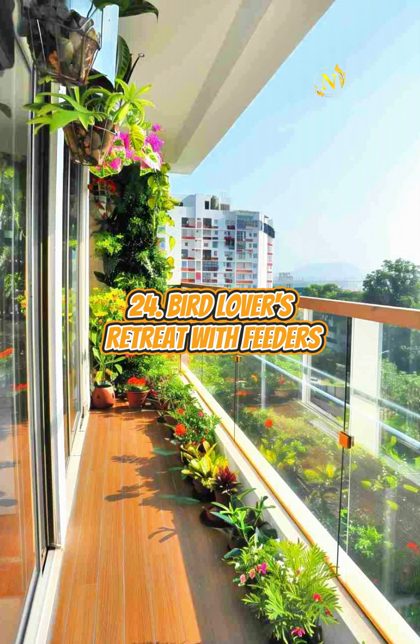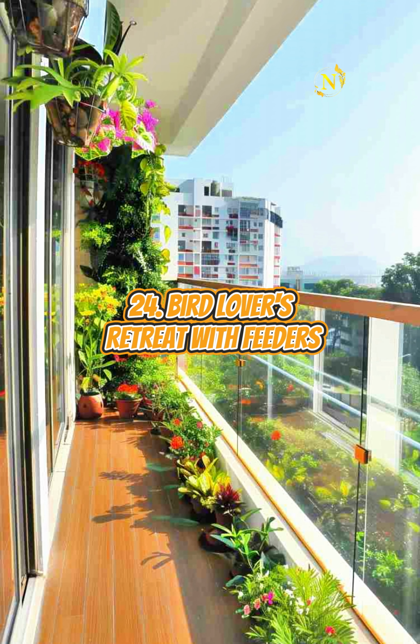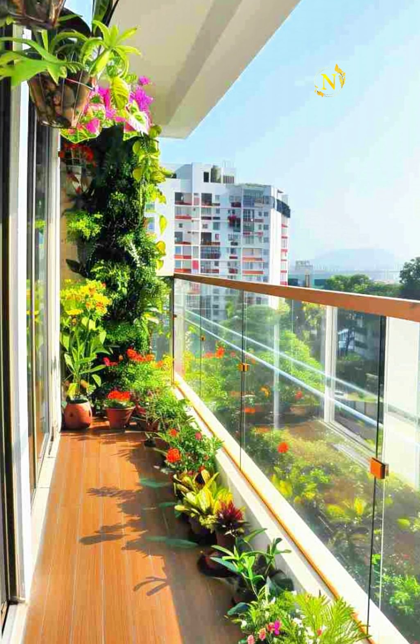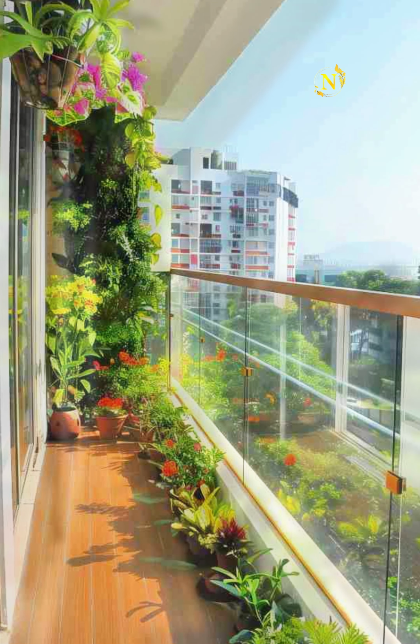24. Bird lovers retreat with feeders. Strategically place feeders on your balcony to create a haven for birds. This inviting setup attracts a variety of local bird species, turning the space into a bustling hub of avian activity.